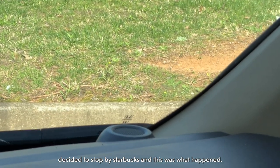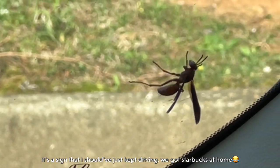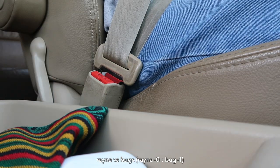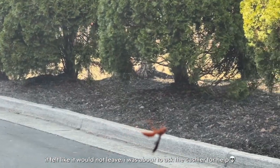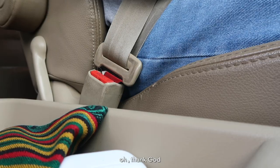In the vehicle. How do we get it out? I don't want to touch it. Oh, thank God.